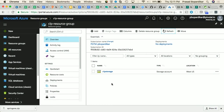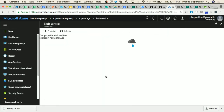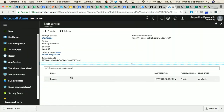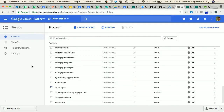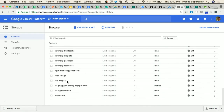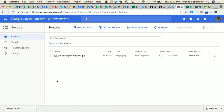That's a great thing. So I'm back in my Azure console now, and if I go ahead and click on the storage account name, inside this, if I click on blobs, and I'll need to refresh this page, and I see this container called images that got created, and inside this container, I have my Golden Gate Bridge image. And the same thing here with the Google Cloud Console. If I refresh this page, and this S1P images bucket that we created earlier, I'm going to click on this, and I have the Golden Gate Bridge image over here also.